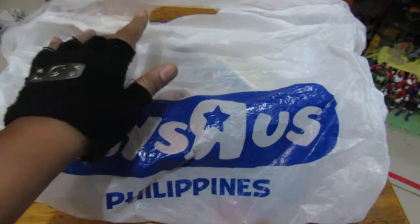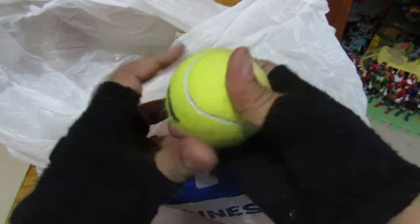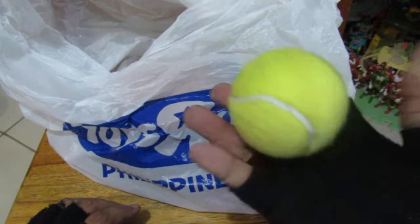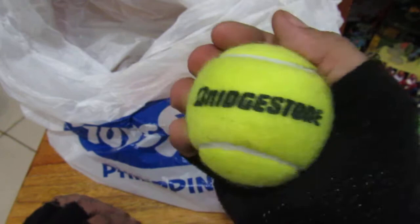First of all, let's start with a simple tennis ball. I bought this for my dog, Brian Michelangelo. It's a used tennis ball. It can't be used in tournaments anymore because, if you can see, it's already soft. It still bounces good, but it's not good for tournaments anymore. It's good for playing catch with my dog. And this is the brand, Bridgestone. I think they also make tires. Okay, let's move to the next.